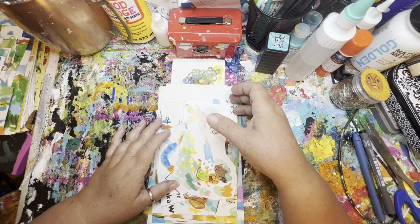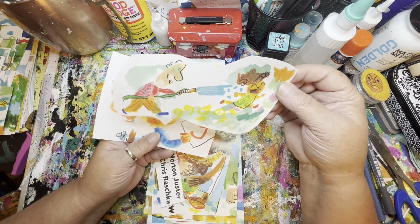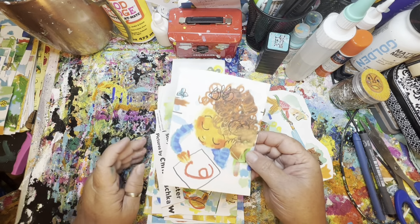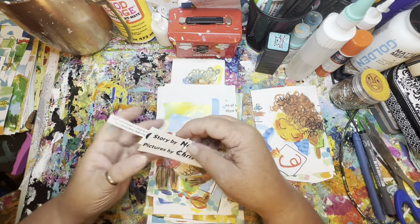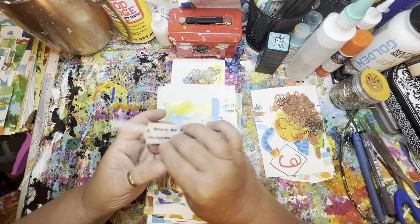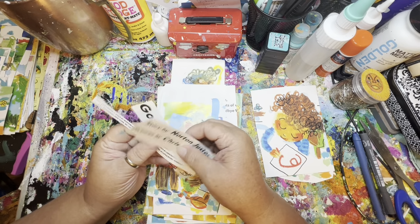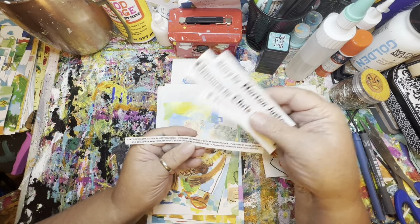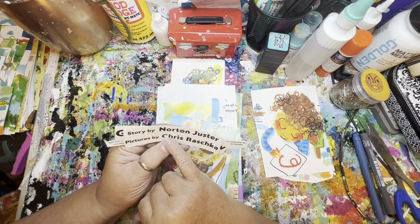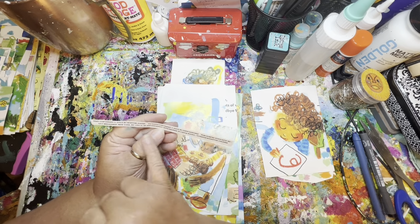Okay, I've narrowed it down a little bit to some of the images I plan to use. Look at Grandpa chasing her with a water hose, that's funny. And her being an artist, or maybe a journaler. This is the tag that I'm going to make to go in the middle pocket, which will pay homage to the original artist, which is the story by Norton Juster, the pictures by Chris Raschka, and this gives the copyright and everything.